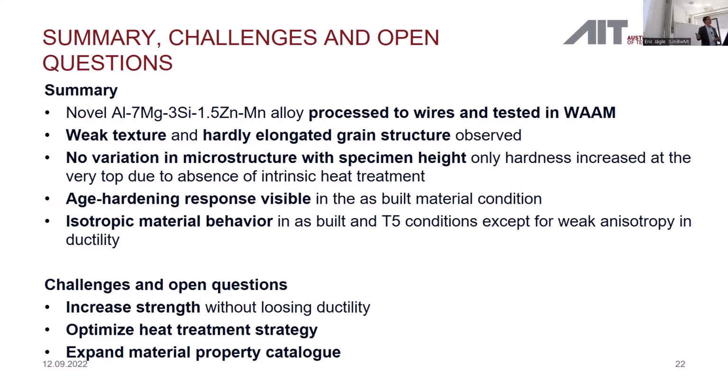The challenges and open questions for the future remain to increase the strength without significant ductility trade-off, to optimize the heat treatment strategy, and expand the material property catalog. As you've seen, we've only done tensile testing so far. Also, fracture properties will be important for such alloys.